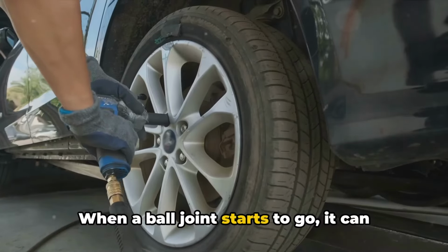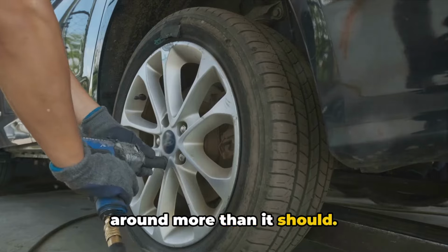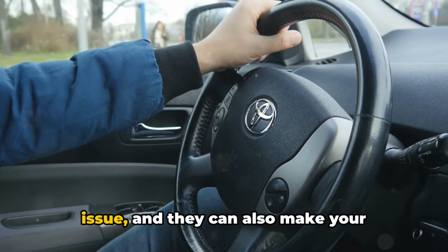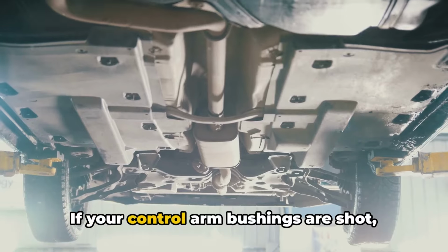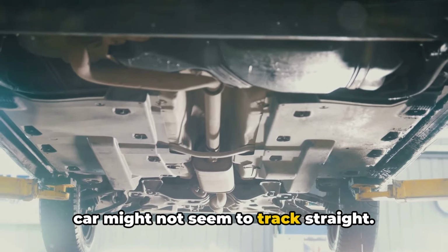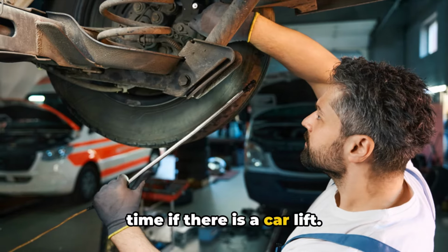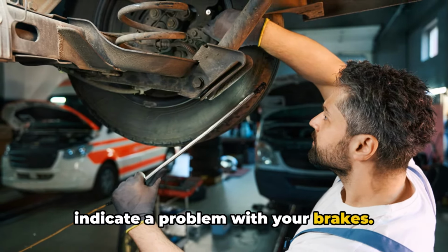When a ball joint starts to go, it can develop play, meaning the knuckle can move around more than it should. This can cause your wheel alignment to shift, leading to a pull. Worn tie rod ends can cause a similar issue, and they can also make your steering feel loose or sloppy. If your control arm bushings are shot, you might feel clunks over bumps, and the car might not seem to track straight. Diagnosing which component is causing the problem can be tricky, but can take less time if there is a car lift.